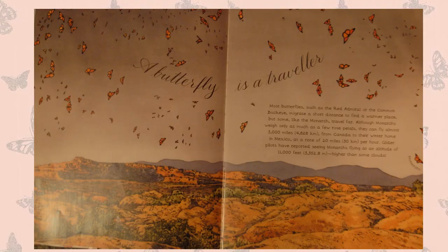A butterfly is a traveler. Most butterflies, such as the red admiral or the common buckeye, migrate a short distance to find a warmer place, but some, like the monarch, will travel far. Although monarchs weigh only as much as a few rose petals, they can fly almost 3,000 miles. They go from Canada to their winter home all the way down to Mexico. And they can fly at an average of about 20 miles an hour, but they can fly up to 80 miles an hour.